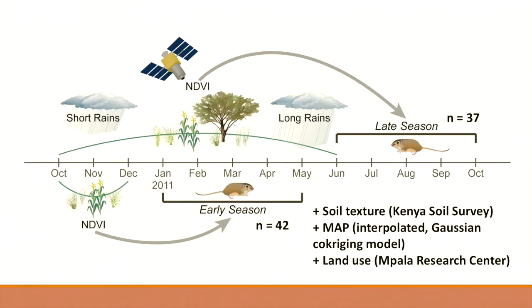The sample sizes for each model are 42 for the early season and 37 for the late season. And I picked the best fit model for each by using the lowest AIC, which is just a measure of the relative quality of the model. And I chose these 4 factors: rainfall, vegetation cover, soils, and land use, based upon those 4 factors that have been identified in the literature as being important.